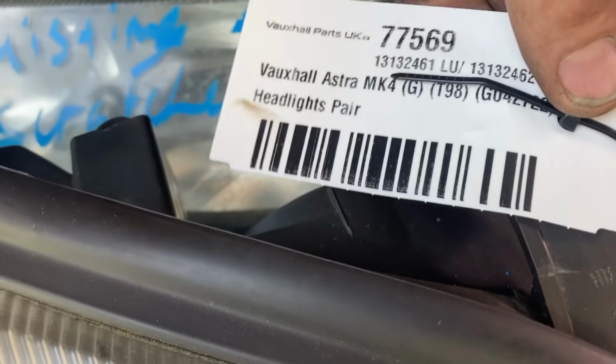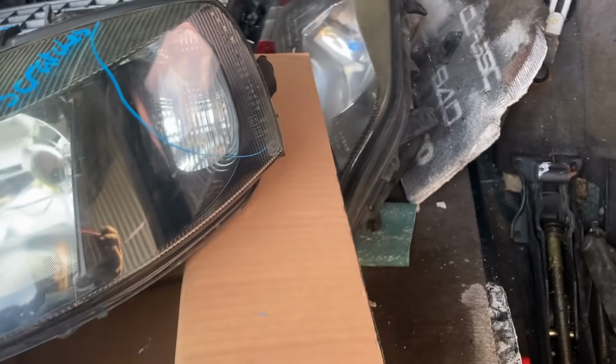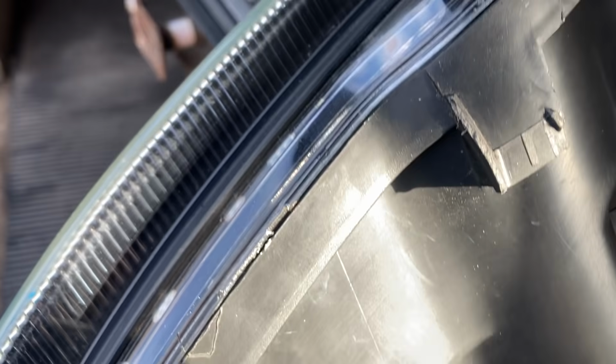I'll tell you what, it's been a good salvage yard. Everything's corded up, labelled up. All these brackets and clips, everything is where it should be. Nah, it's missing a bottom one. But it's got the top ones, which is the main thing, in all fairness. I could probably glue another bit on there.